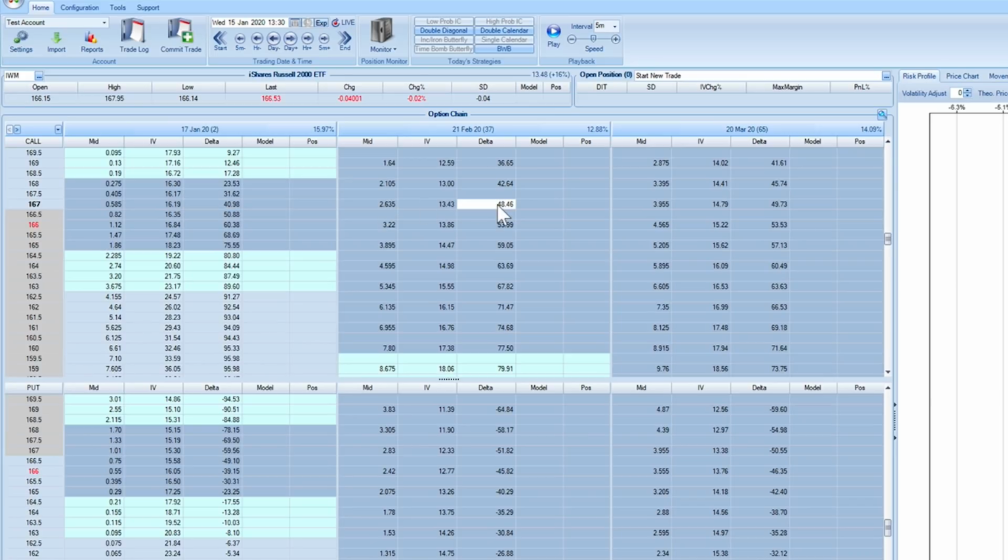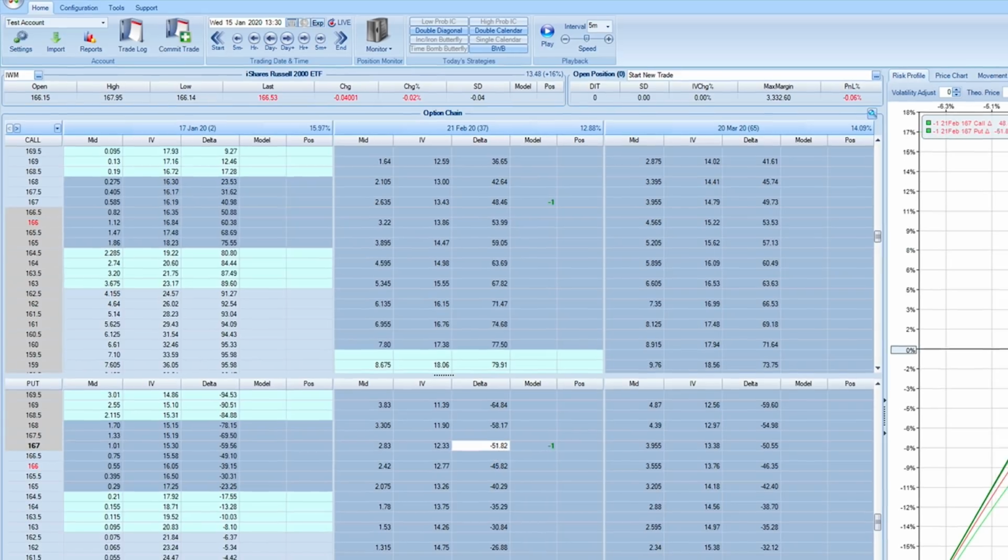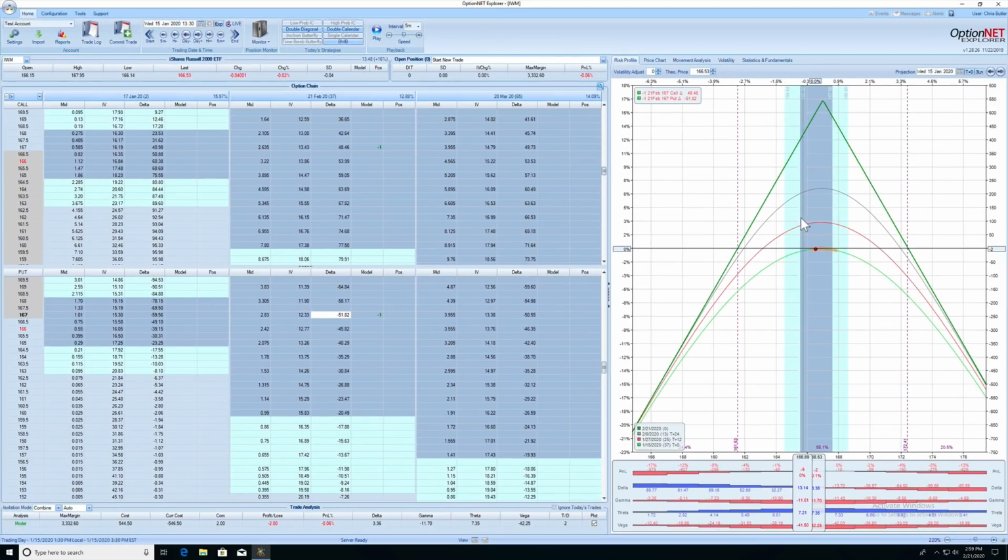So the way I'll model this trade, first of all, I'm looking at the 37-day option cycle, which has a little bit more than a month to go. And to start this off, I will model selling one of the 167 calls by typing -1 into this model box. And then I'll do the same thing for the 167 put. So I've gone to the 167 put, I type -1 in the model box. And on the right-hand side here, we can see it updating with all of the modeled trades that I enter. So currently I have a short straddle queued up.